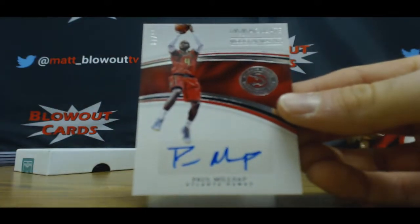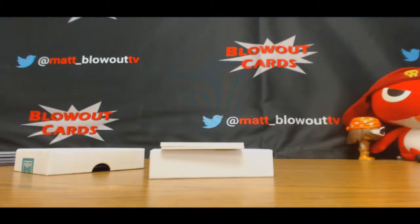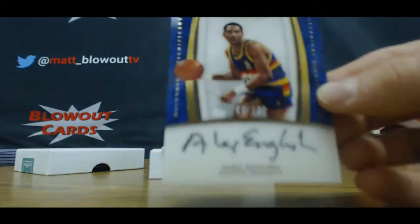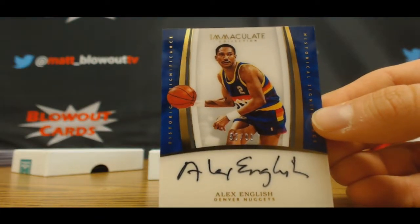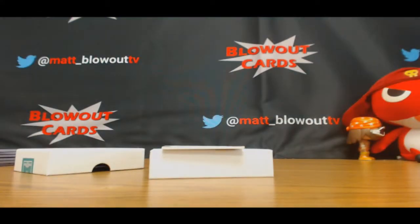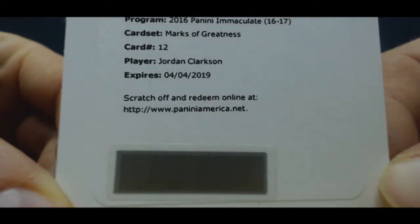All right, Paul Millsap, 87 of 99 autograph. 7 spot is Dirty 522. Acetate autograph, Alex English, 55 of 99. One is Ricky, and we've got Redemption, Marks of Greatness, Jordan Clarkson. Jordan Clarkson, Marks of Greatness. So that one will be randomized as well.